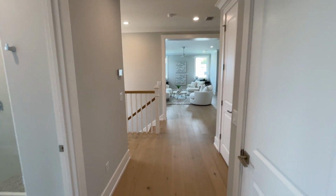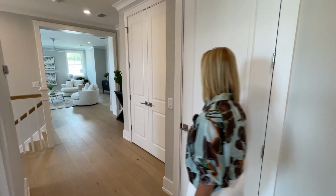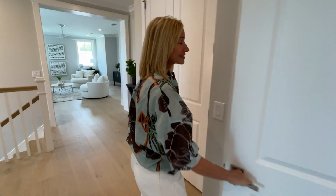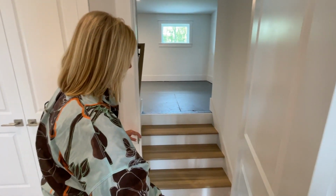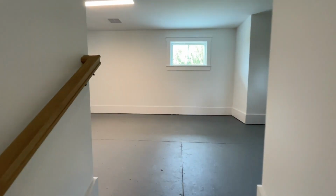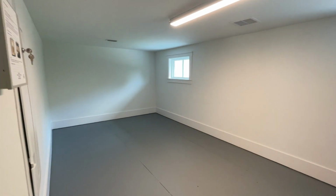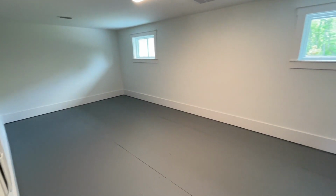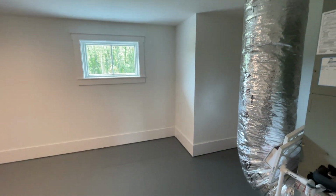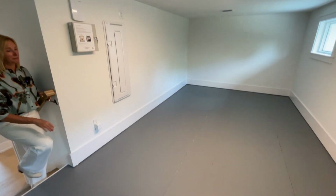And I just have to point out something. This should not be my favorite room in the whole house, but it is. This is actually an attic. Oh my gosh. You walk up these little stairs here, and it is conditioned space. Wow. It's an attic, so usually attics are not conditioned, but we did that as a little bonus. And there's even electrical up here, and we even finished it with the baseboards.